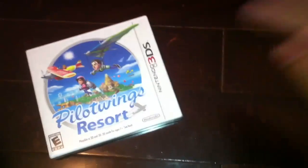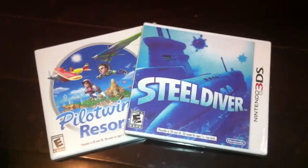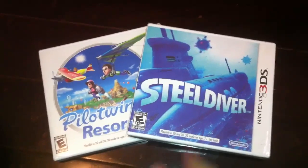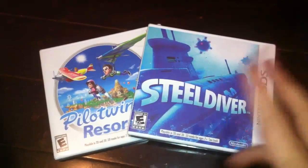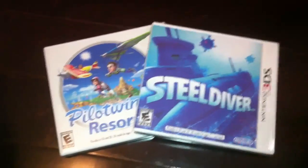And finally, I'm going to go with the 3DS. I did pick up a couple 3DS games. First, I picked up a few copies each of both Pilotwings Resort and Steel Diver. At Best Buy, like I've been saying all through this video, they did have a huge sale on games, and these were both going for $5 a piece, so I picked up like 2 or 3 copies of each. I'm probably going to keep a couple of them sealed and probably sell a few of them, so that's really cool.